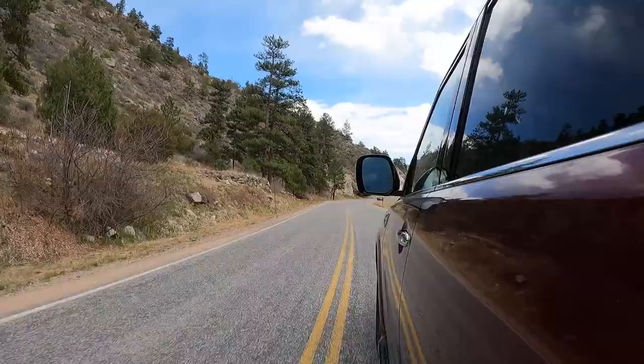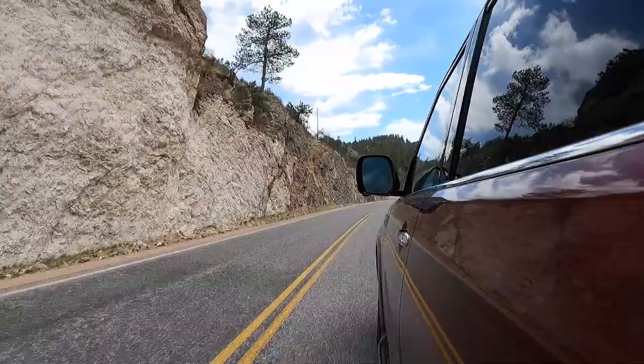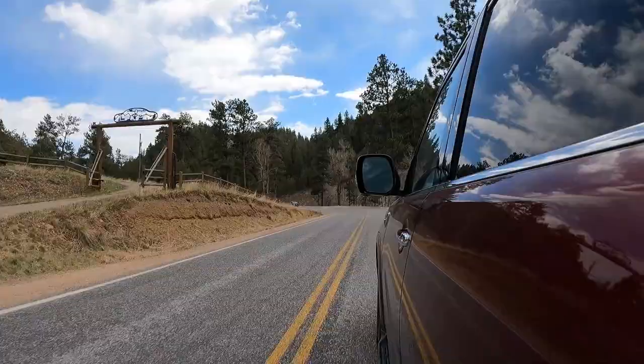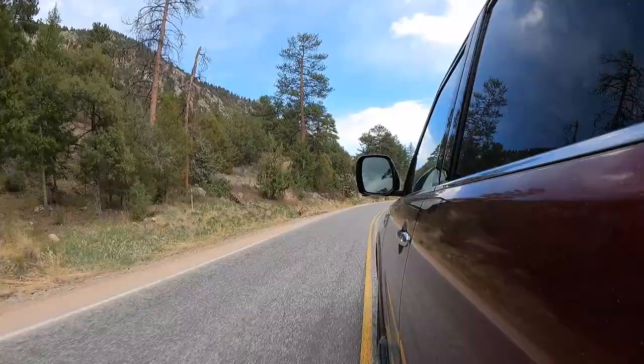The max towing on this is about 8,500 pounds, and the payload looks like it's 1511. It does have a brake controller, which is nice. It's got tow haul mode, all things you need to tow safely. And yeah, looks like its curb weight's 6,034 on this, but yeah, beautiful up here. I love living in Colorado and getting up in the Rockies. Great scenery.